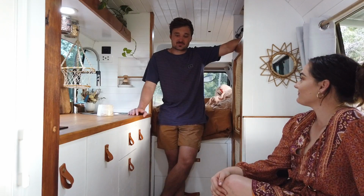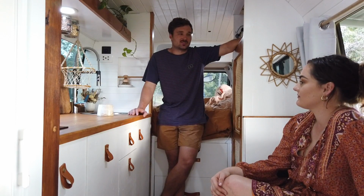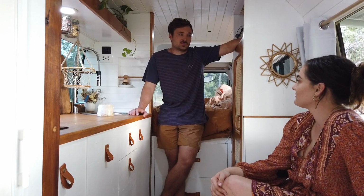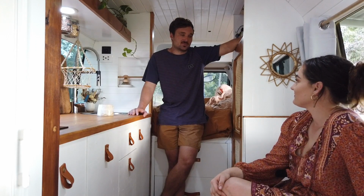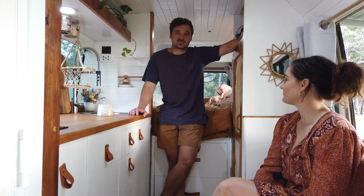Okay, so we moved into the bus about 4 months ago while it was renovating. It was at Gracie's parents' house. And as soon as we built the bedroom, we decided to move in. We didn't want to wait any longer. It feels so natural living in here now.